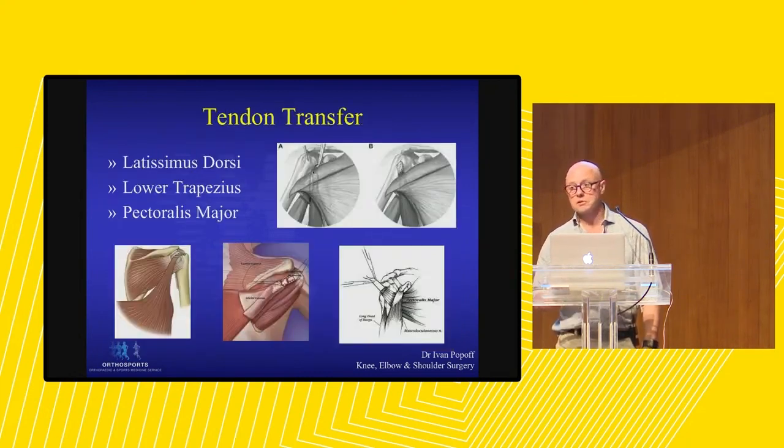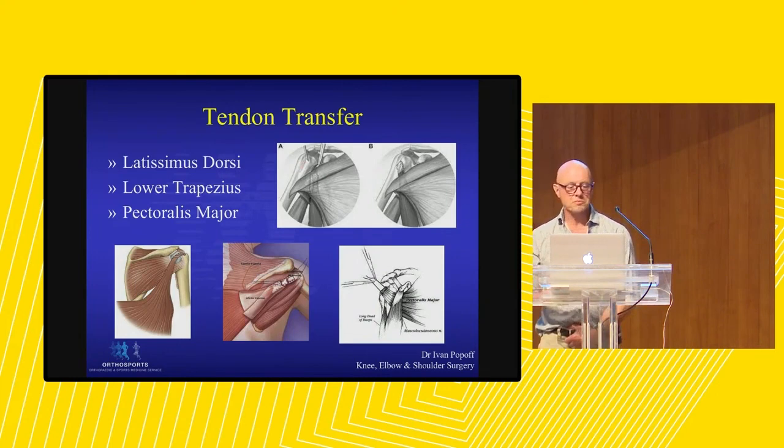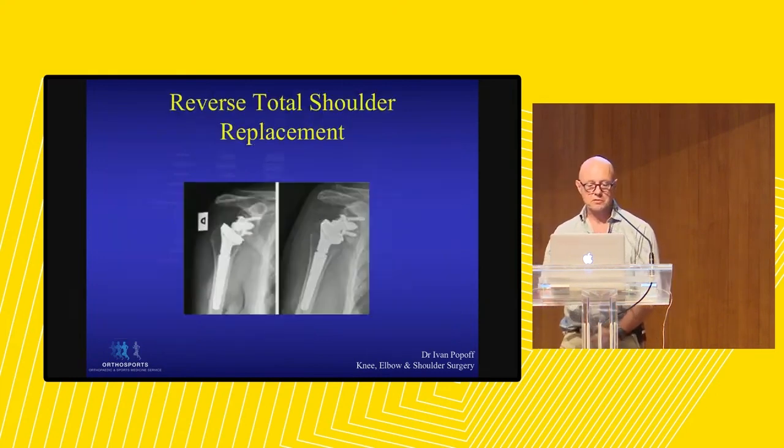Also, in certain patients, young patients who've got grade 4 fatty atrophy, irreparable rotator cuff tears, tendon transfer is an option because the only other option is really reverse total shoulder replacement. These are the standard tendon transfers. The issue with a lot of them is the pull of the tendon transfer doesn't equate with the pull of the muscle being replaced. And also, so often these tend to work more as a tenodesis effect. So if you're replacing the posterior superior cuff, that might stop you falling into internal rotation, but give you more function in the sagittal plane, although there are some studies that have shown some actual muscle activity.